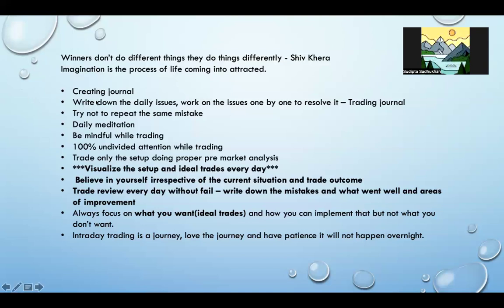Also, write down the daily issues and work on them one by one to resolve them. In everyday trading, we will face challenges like anxiety, fear, emotions, greed, and we will take some impulsive decisions. There are a lot of issues, so it's better to write them all down and work on them one by one. Don't ignore the issues, and it's an ongoing process. It's not that we work on it for a few days, resolve all the issues, and we are good to go. No, it's not like that. In everyday trading, these issues will be there.